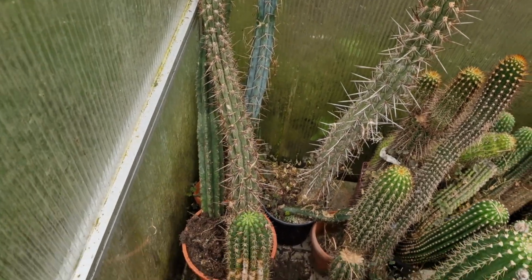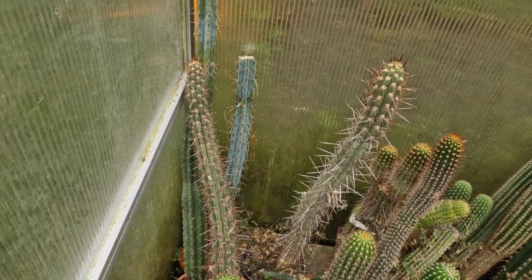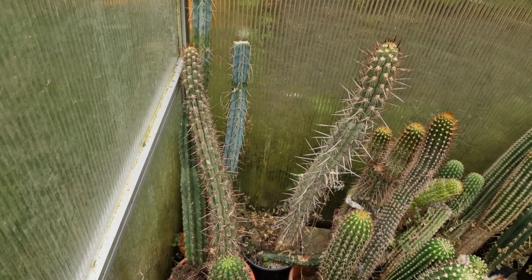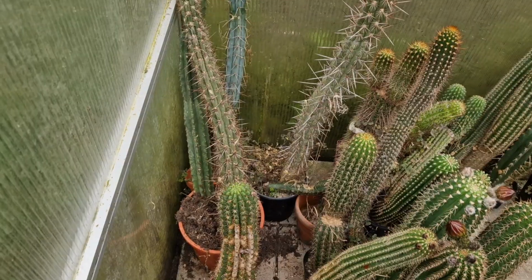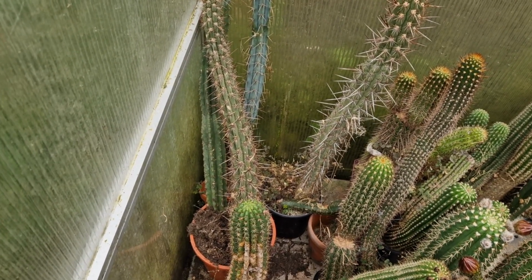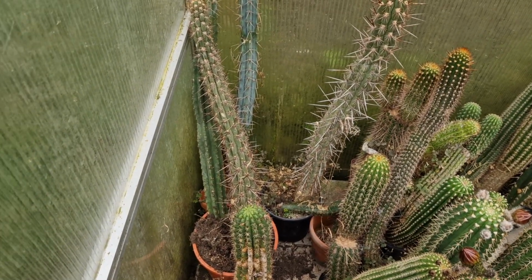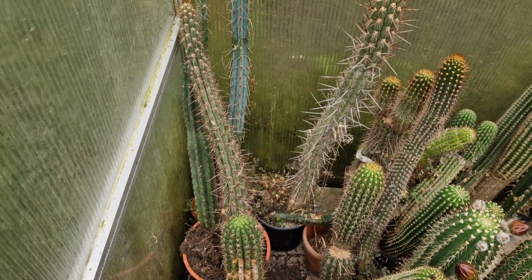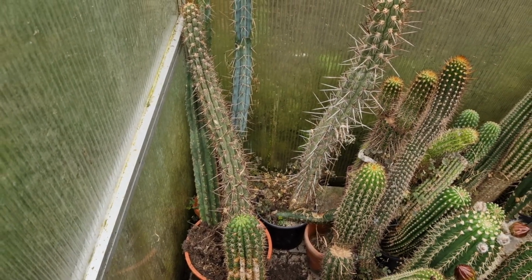I tried rooting it last year and it didn't work. I just put it on top of the soil, but it didn't produce any roots. So I now have it in the pot, surrounded by very organic soil. I just wanted to get in some of the humidity so it kind of gets normal again. I do not like how much water it has lost.